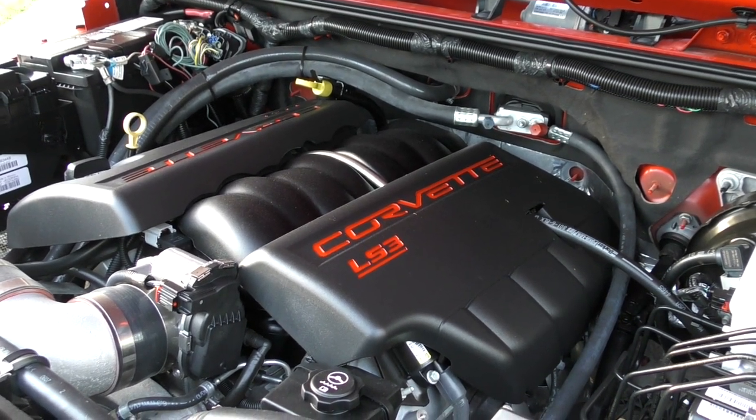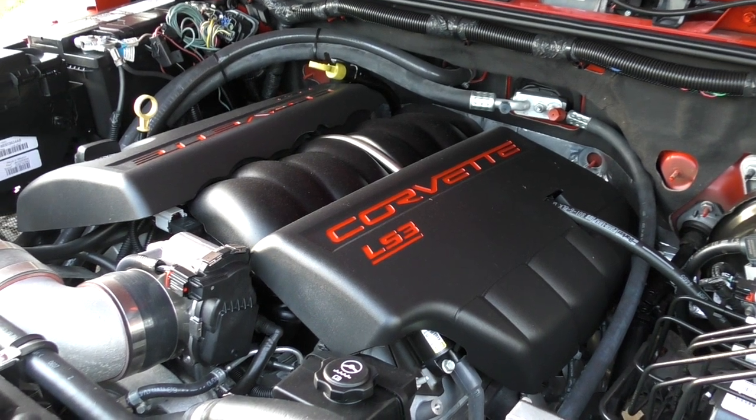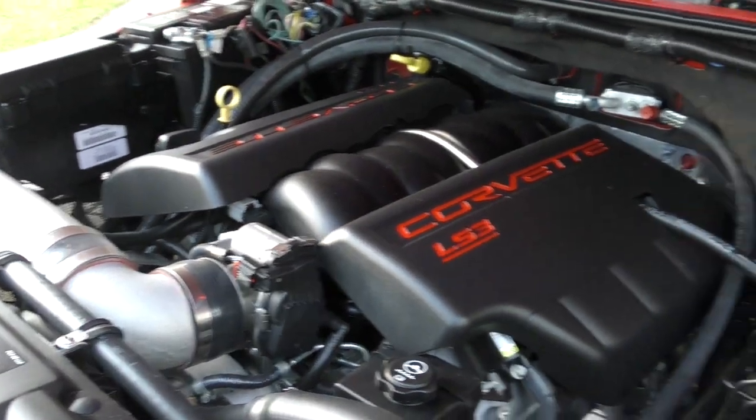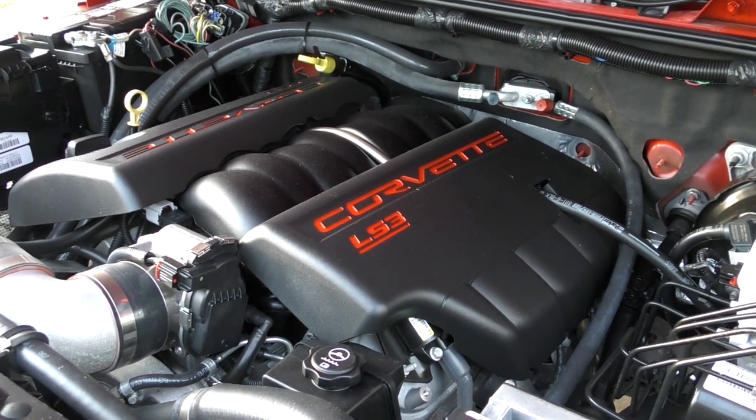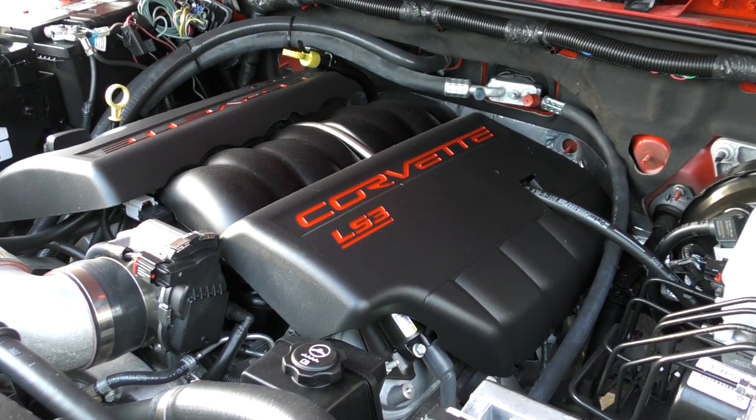That's Bruiser Customs, Bruiser Conversions out of Clearwater, Florida. It is a way to make me love Jeeps. I mean, this is incredible, seeing this thing under the hood.